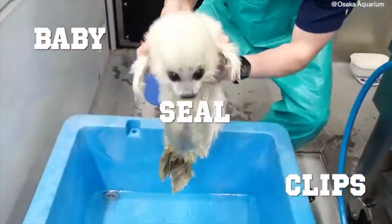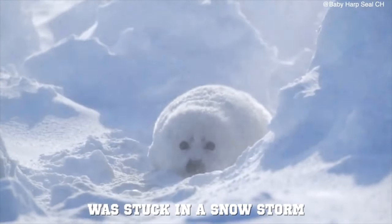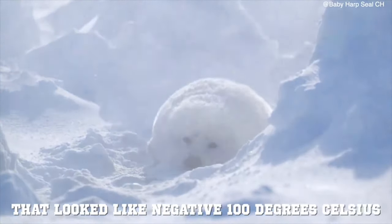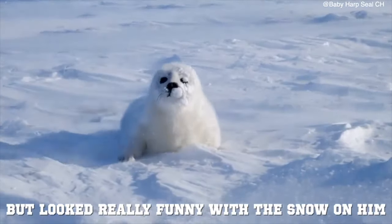Baby seal clips. This cute baby seal was stuck in a snowstorm. He parted from his mother and withstood weather that looked like negative 100 degrees Celsius. He was safe in the end, but looked really funny with the snow on him.